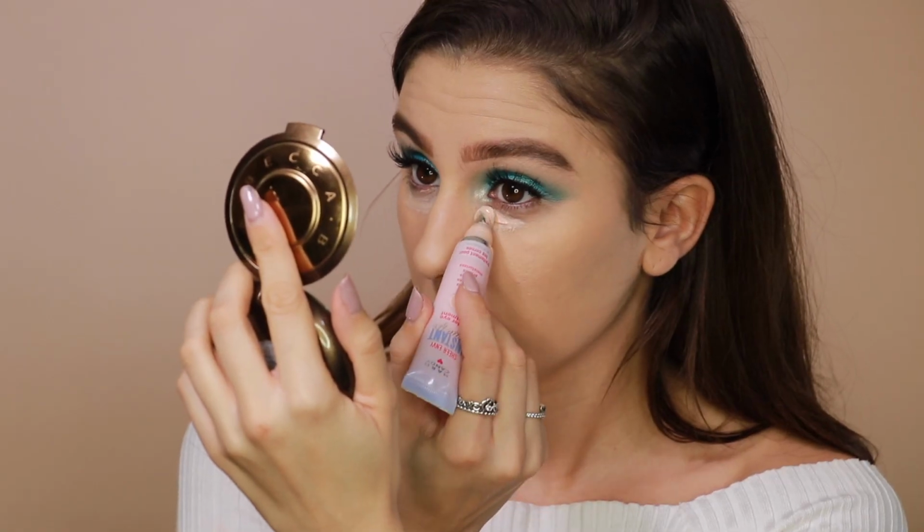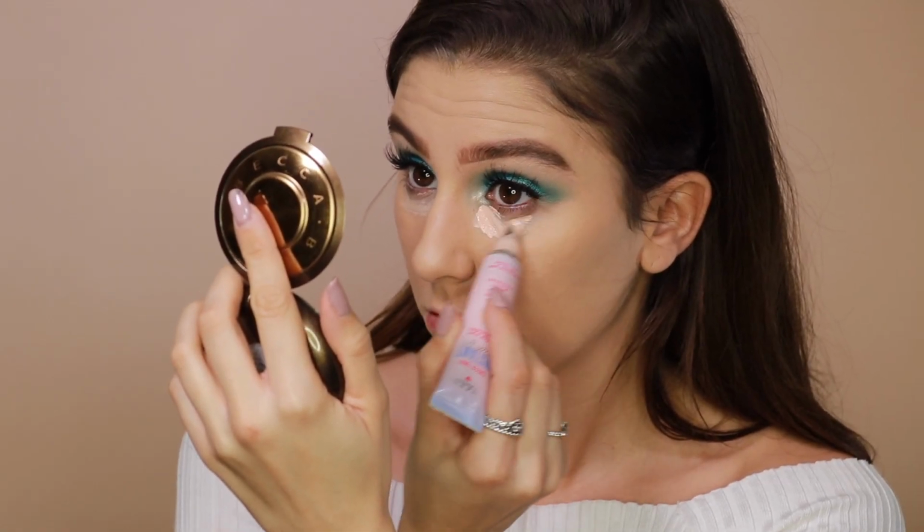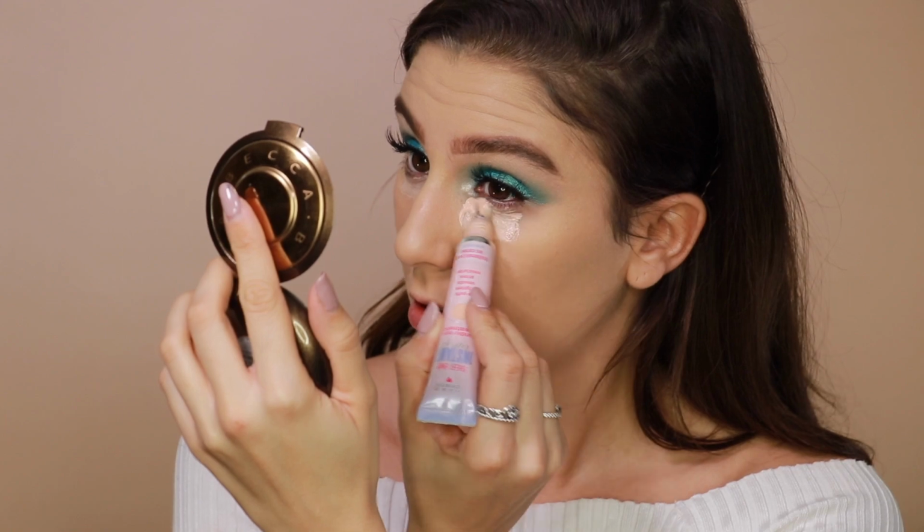Before I go in with concealer, I'm going to use my Hard Candy Instant Eye Fix, just because this is what I've been using for the past month doing my makeup. It depuffs and helps your concealer to not crease as much, and it has more of a peachy undertone, so it does help brighten the under eye also.